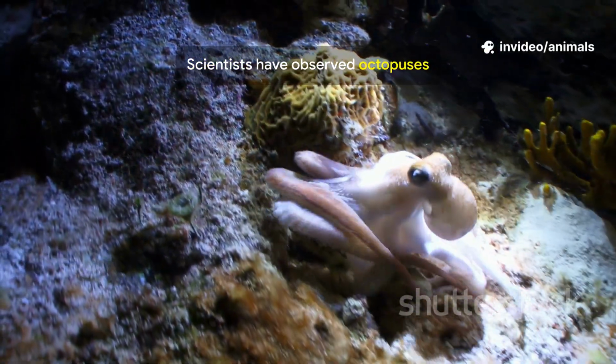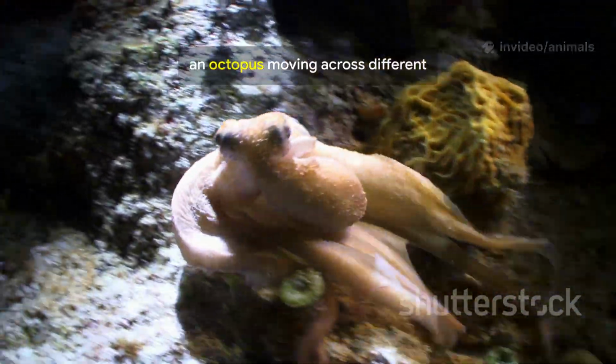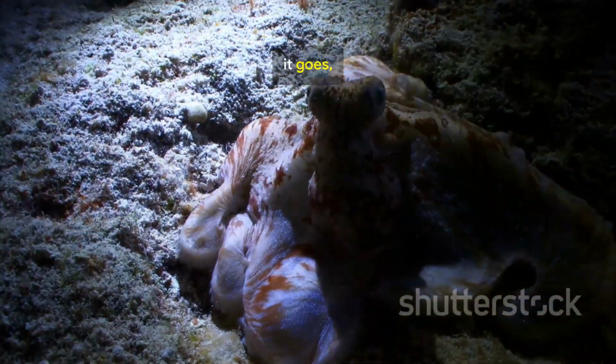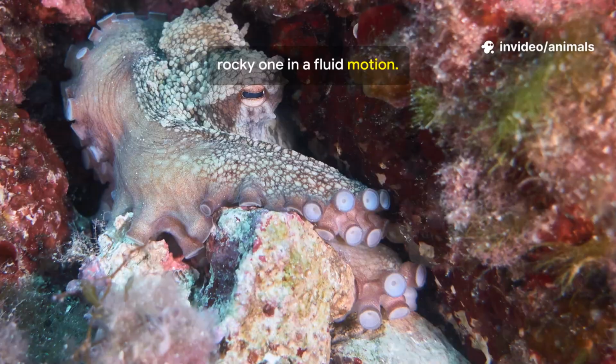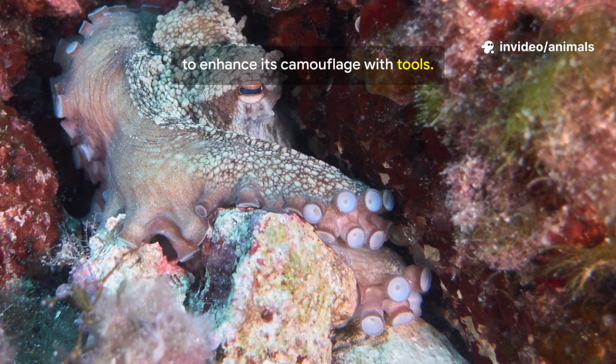Scientists have observed octopuses choosing which patterns to use. For example, an octopus moving across different surfaces will change its appearance as it goes, shifting from a sandy pattern to a rocky one in a fluid motion. The octopus also uses its intelligence to enhance its camouflage with tools.